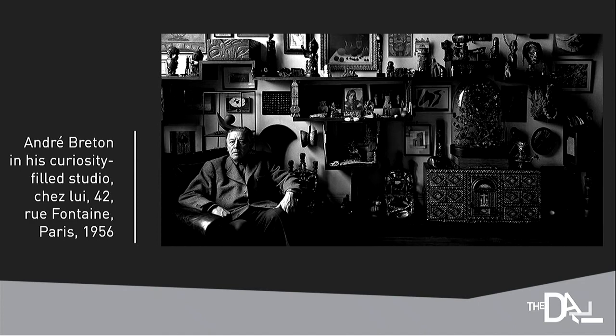And as the last image to show you, this is a very late photograph from 1956 of André Breton in his studio, which he occupied most of his life, filled to the brim with a cabinet of curiosity, including some of the most extraordinary surrealist objects, along with tribal art, along with found objects, lots and lots of things he found at flea markets. But it's that idea of transforming your world into the sort of extraordinary cabinet of curiosities.